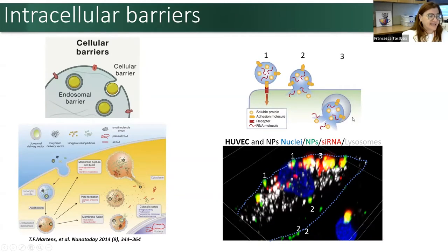And we can study this kind of mechanism, this kind of internal trafficking as well. But of course, we have some issues on resolution, but it's very important to understand all this mechanism at the moment in which you design a nano vehicle to deliver any kind of payload.